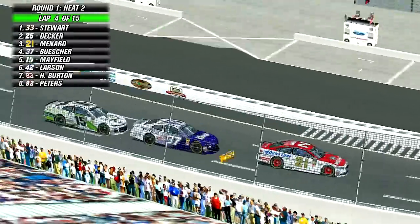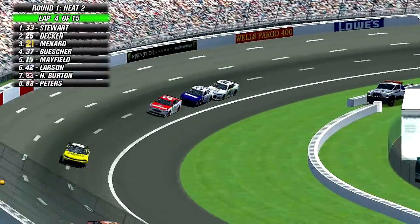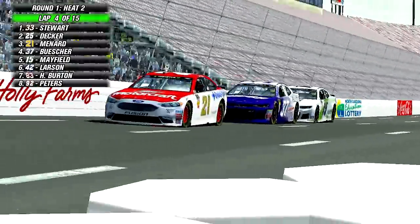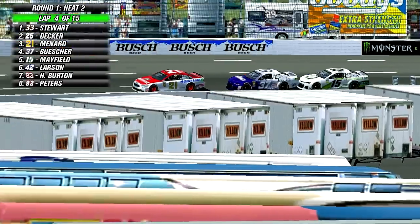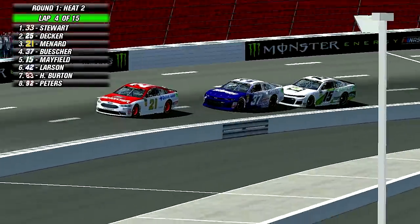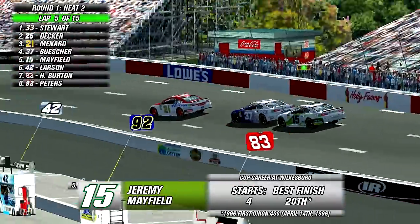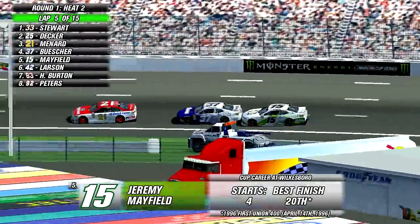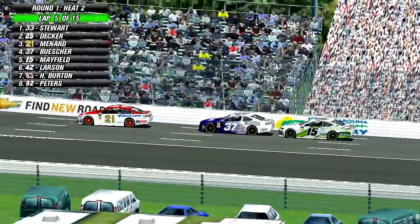Down at turn number 1, Menard, Buescher, and Mayfield are all still together. We're going to keep an eye on those 3, if anything is going to come out of there, as right now Stewart and Decker are still 1-2. Timothy Peters is slowly starting to fall off pace here, as, man, Mayfield is all over the back of Buescher. He's just shoving him non-stop. Jeez. Coming down turn number 2 again, it is still Stewart, as the 3 of them are still together.